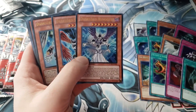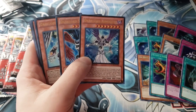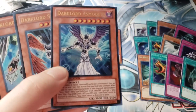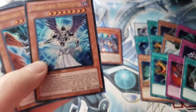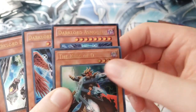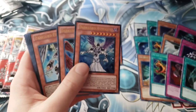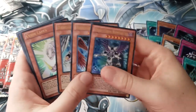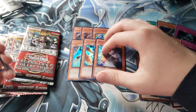And, man, I don't know. It's probably just me, but I'm starting to really miss the old school foiling on these ultra rares. New ultra rares just don't do it for me anymore. If you look at these, the difference here is that the stars and the attribute are foiled on the new ones. I actually kind of miss the old style. I don't know if I'm the only person that does. I can't quite put my finger on it, but I like the old style a lot. When I open these older cards, they just look really nice.